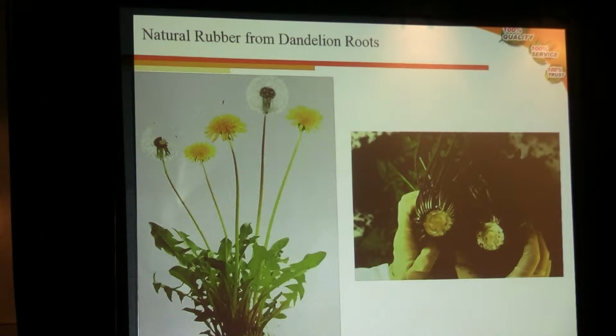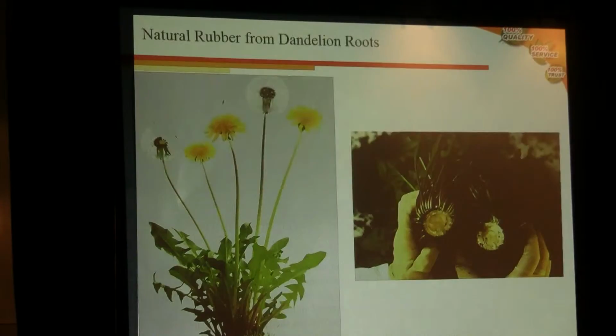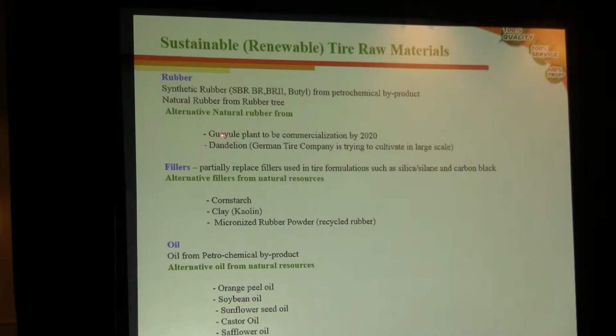Continental, one of the big four tire companies, already developed the species. They are going to basically buy a big farm and plant this in order to collect the latex from it. Okay, next one. Okay, back two slides. Okay, so this is on the natural rubber side.